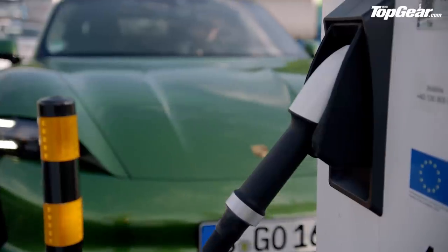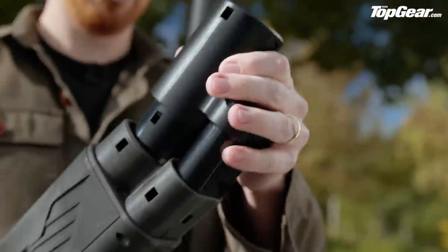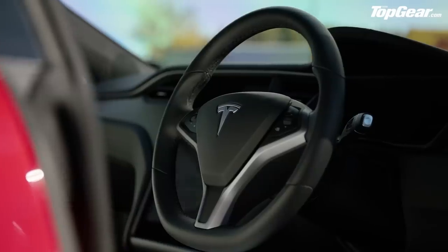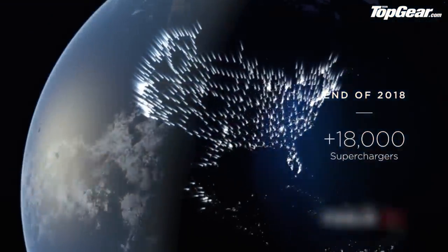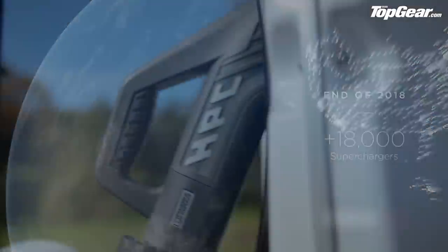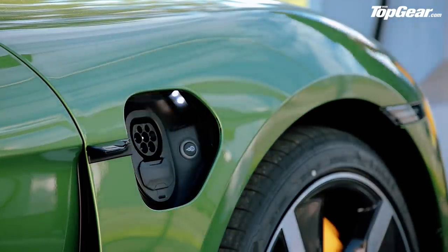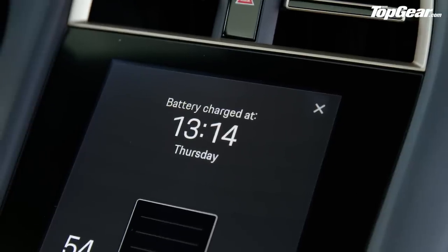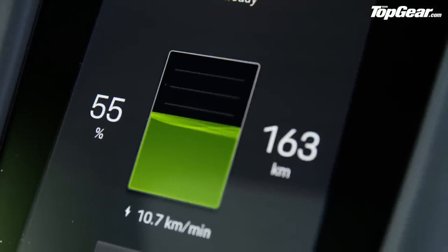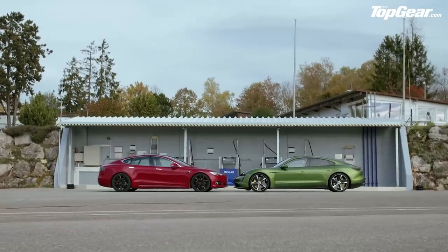And right here is the Tesla's advantage. The Tesla now comes with a CCS adapter, so both cars can use pretty much any public charging point, but only the Model S can use Tesla's massive global network of superchargers. However, in ideal conditions, it's the Porsche that can charge faster at up to 270 kilowatts, which means 22 minutes for a 5 to 80% charge, whereas the Model S can only charge up to around 150 kilowatts, so it takes a little longer.